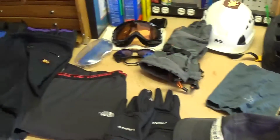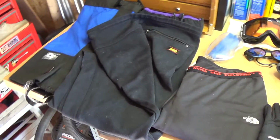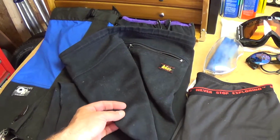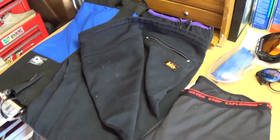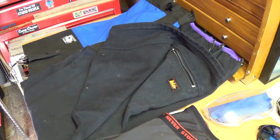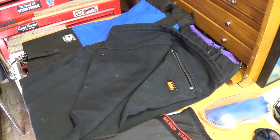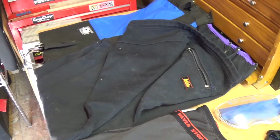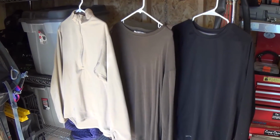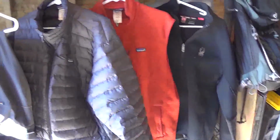Okay, moving on. What else is going on here? Pants. So I talked about the long unders. This is a pair of REI climbing pants. They're stretchy. I would probably upgrade those. One of my next purchases might be a soft shell, stretchy pant, whether it's a climbing pant or something that I could still wear underneath my shell. I talked about all that.